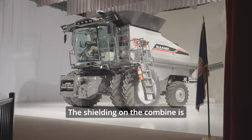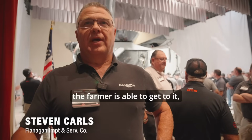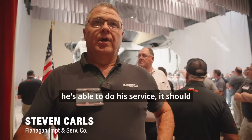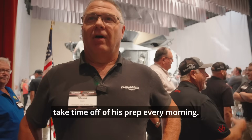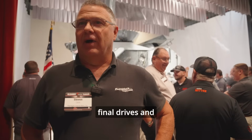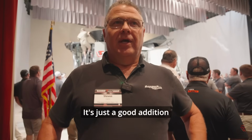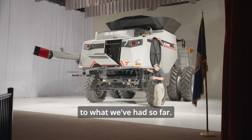The shielding on the combine is tremendous. Its accessibility, you know, the farmer is able to get to it. He's able to do his service. It should take time off of his prep every morning. So yeah, I mean that's a big thing. The final drives and transmission will be tremendous. It's just a good addition to what we've had so far.